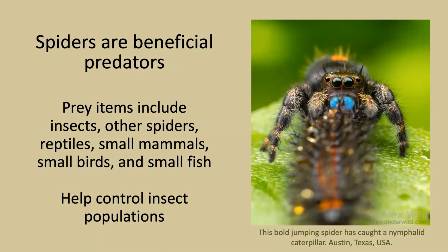So what we really need to be looking at is that we should not be afraid of spiders. Spiders are beneficial predators, and they feed on living prey in our landscapes, and insects are the most common food source, not humans. But spiders also feed on other spiders, frogs, toads, snakes, lizards, mice, small birds, small fish. And as beneficial predators, the activities of these spiders help keep... and look at that face. How can you be scared of something that cute?